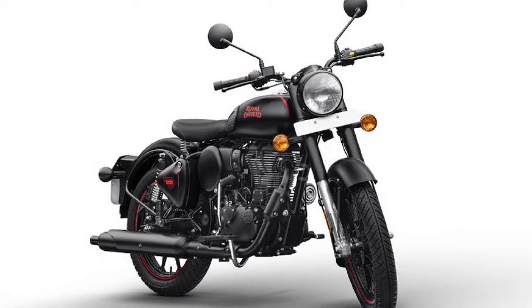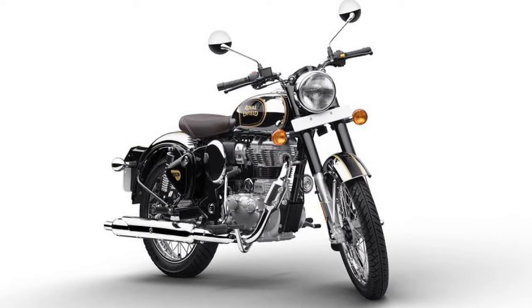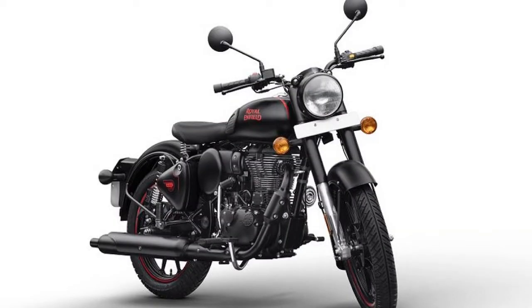Talk about BS6 Royal Enfield Classic 350. Now I will give you information about price range, colors, engine and features. First of all, I will tell you about the pricing of this bike.